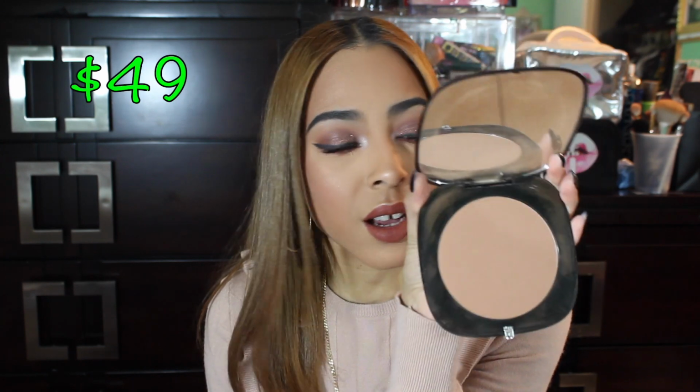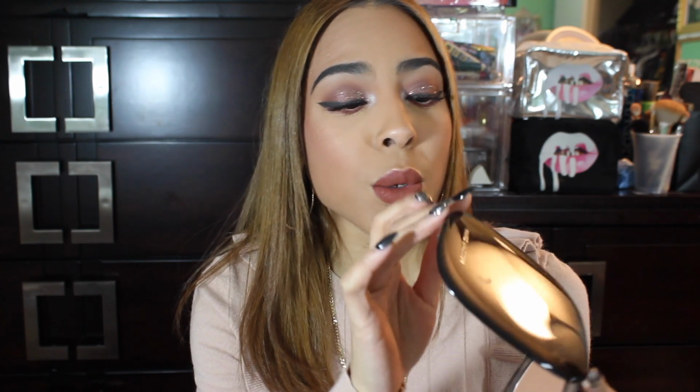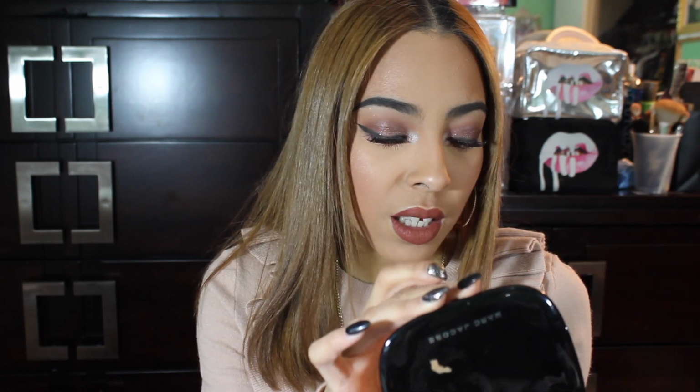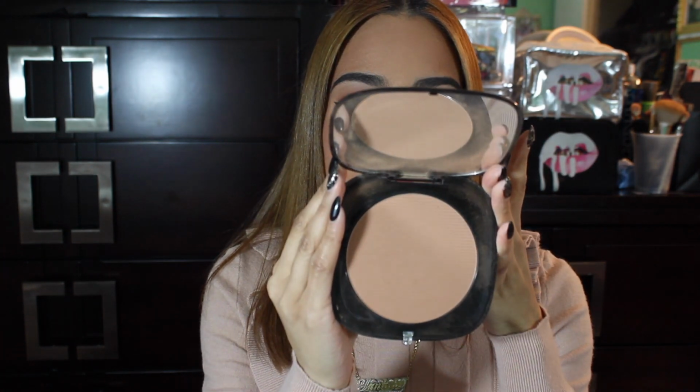Bronzer, don't need to say much, but this is my baby. I think I say it in every single video. You guys must be so annoyed. The fact that I cannot find a great bronzer, because this one has taken the cake. This is Marc Jacobs Tantric. Look at the size of this thing. I've had this for a very long time and I have yet to hit pan. I'm not complaining because it is a little pricey, but this thing is a staple in my makeup collection.